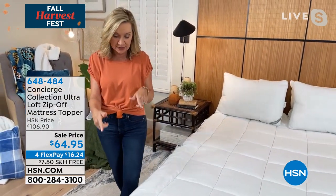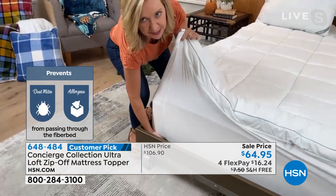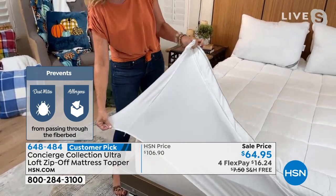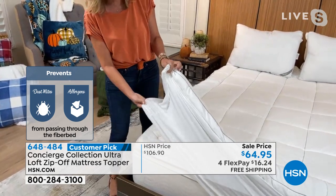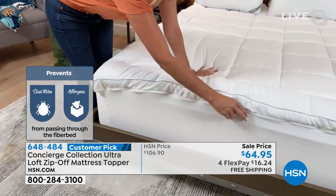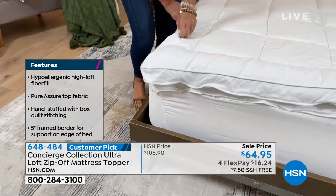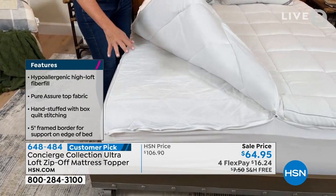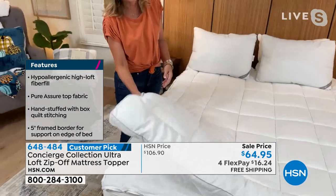I want to show you a couple things that set this apart. First of all, the fit. This one has a 21-inch pocket, so it's the deepest that we ever do. If you have that really challenging mattress to fit, this one's going to fit. You can wash this whole thing, but what's really nice is we added this zipper concept. Over time, we kept adding loft to our toppers, and then they became difficult to launder. With this zipper, you can zip off this top portion, leaving your mattress pad protector on the bed, and you can just throw this piece in the wash, in the dryer.